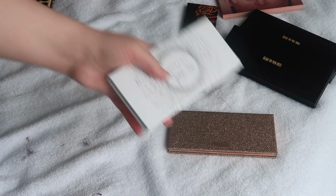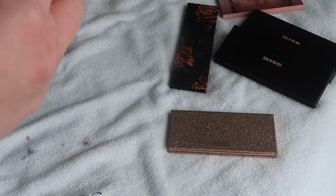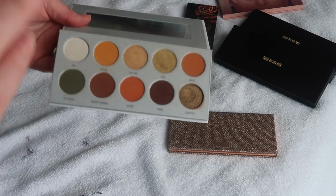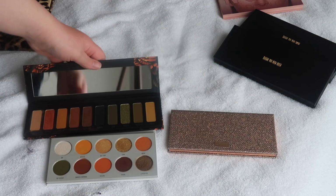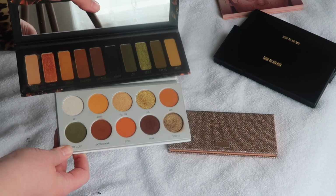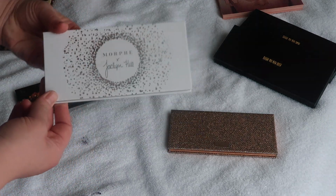Okay, so this is my Morphe Jaclyn Hill palette. This is the only one I have left, and it is the Armed and Gorgeous palette. I actually think the color story of this palette is really unique and beautiful. But I got the Melt Gemini palette for Christmas, and I think they are pretty similar in tones and colors, so I'm going to be keeping the Melt one and decluttering the Morphe one.